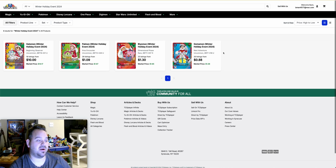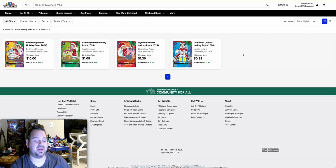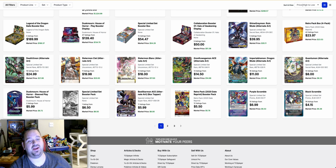But that is the market analysis, guys. Tell me what you guys are thinking about. Are you excited for a limited set? Are you getting some of these cards right here? And tell me what you think about the game in general and how it's going. And are you excited for EX8? Do you think the hype on Gallantmon is worth the while, or are you looking forward to other things in the set?